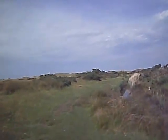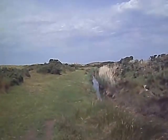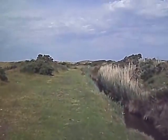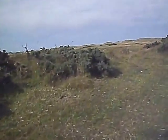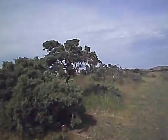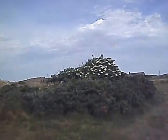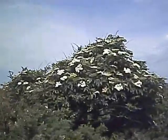I walk along this side of this, well, it's a drainage ditch, I think, but it does allow a little tiny rivulet to escape to the sea without flooding these fields, or turning them into a marsh. This looks like a solitary elderberry bush. I'll go over to the church.